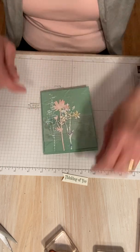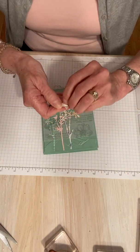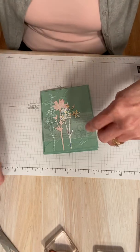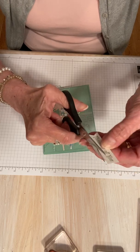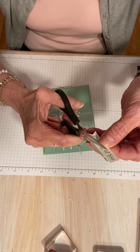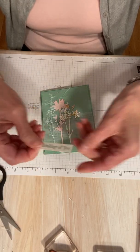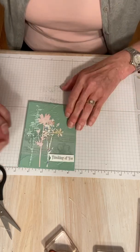Okay, so there we go. And now we have our little thinking of you. So I'm going to put that on here. You know, that is still not perfectly straight, is it? Did I pick the right one? This looks fine. Okay, put that on right there.